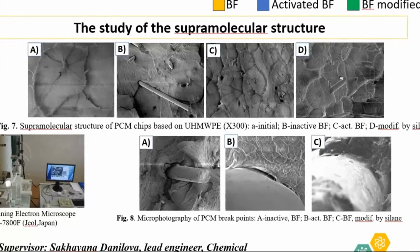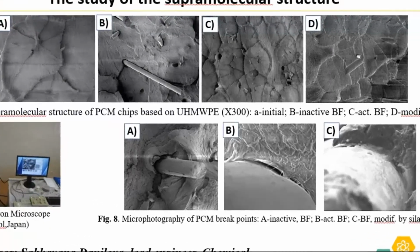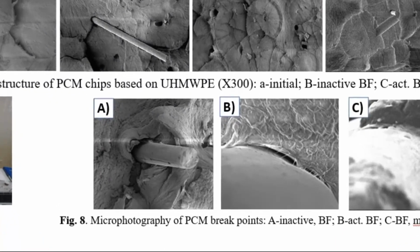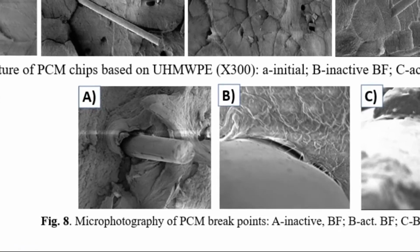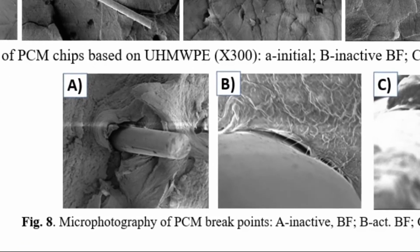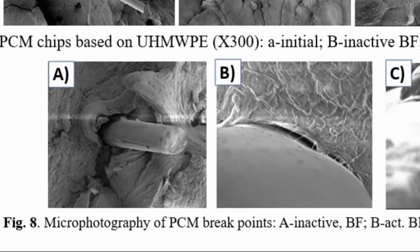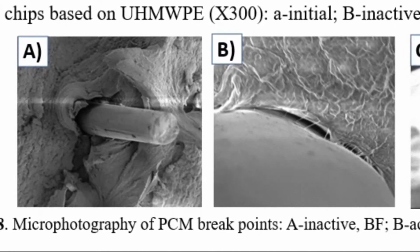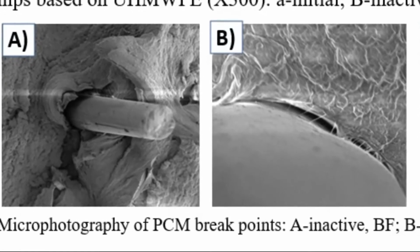The following slide shows the tension sample fracture surface. As you can see here, the composite materials with the coupling agent and a surfactant improve interfacial interaction and facilitate the bonding of the filler surface with the polymer matrix.